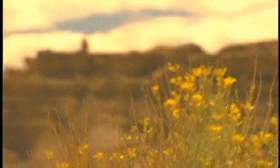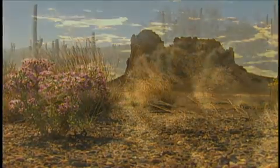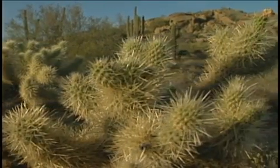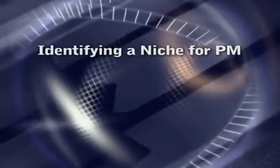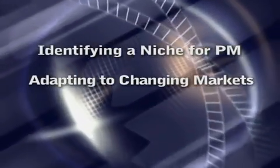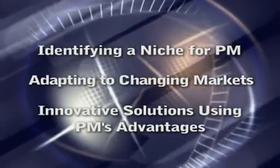Finding a niche and exploiting whatever opportunities it offers, adapting to conditions as they change, inventing unique solutions that confer a survival advantage. It's what the hardy desert dwellers do in order to succeed. The same can be also said of the successful fabricators of PM parts, whose winning designs we celebrate here today. They've succeeded in identifying niches where their PM designs can shine. They've continued to adapt themselves to changing market conditions, especially in today's arid economic environment. And they've come up with innovative solutions using PM's unique advantages.